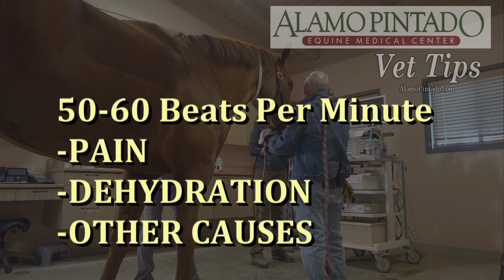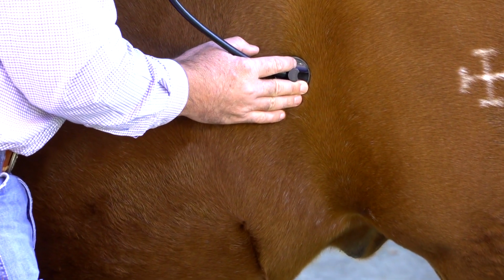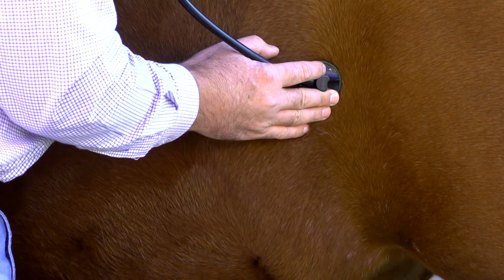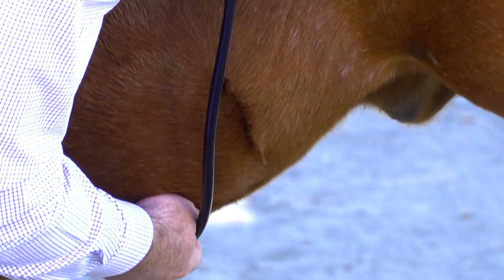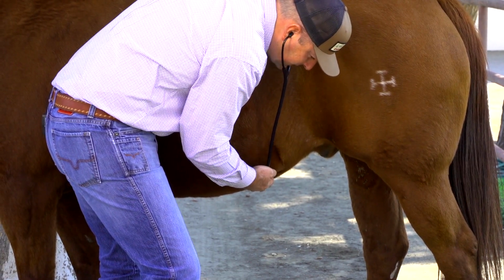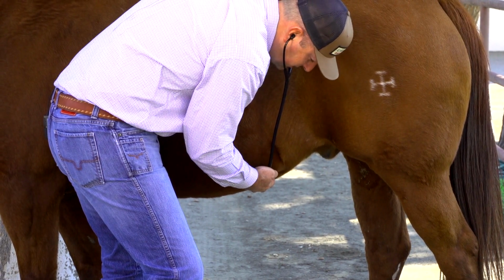Gastrointestinal sounds can be listened to in all 4 quadrants of your horse's abdomen, on both the left and right side. Normally you'll hear somewhat of a rumbling sound as the horse's gastrointestinal tract contracts. If you do not hear any sounds at all, then that is definitely much more concerning. When listening to the lower part of the abdomen, especially on the right-hand side, this is a common spot where we'll hear sand within the abdomen, which almost sounds like waves crashing on the beach.